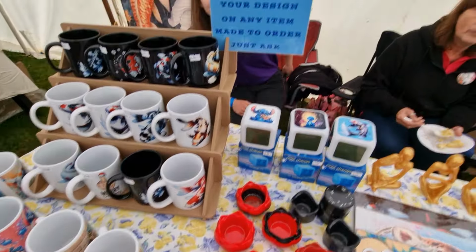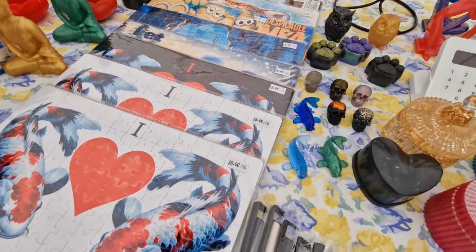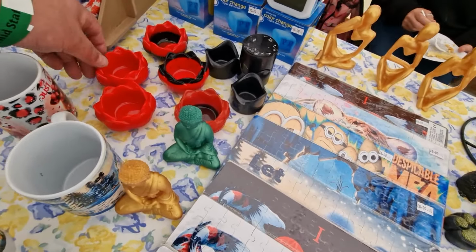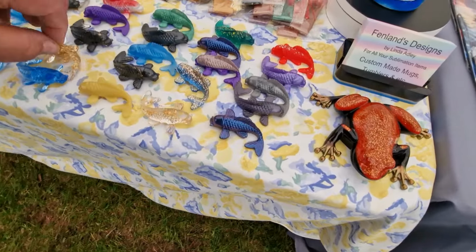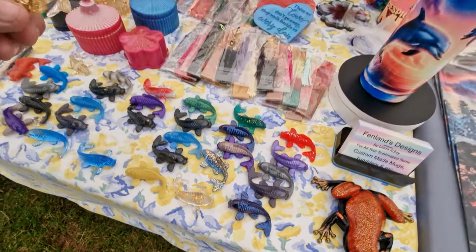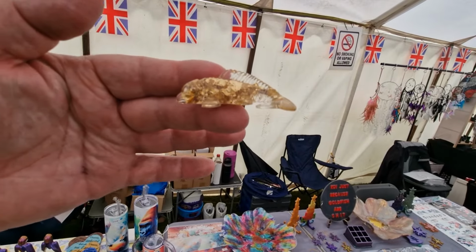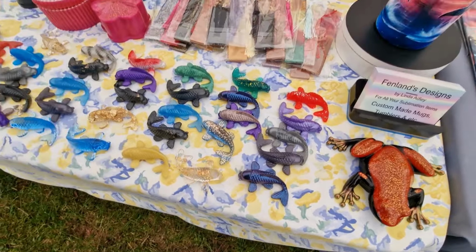So, Fenlon Designs, you can design any mug and they'll print it off. Jigsaws. Lotus flowers, candle holders, little fish, nice are they? They're all resin. Yeah. If you can see properly, little resin koi.